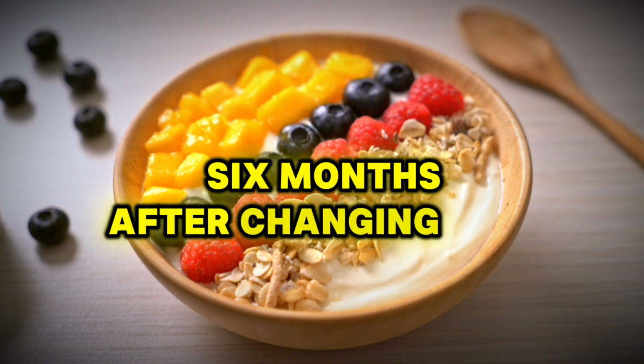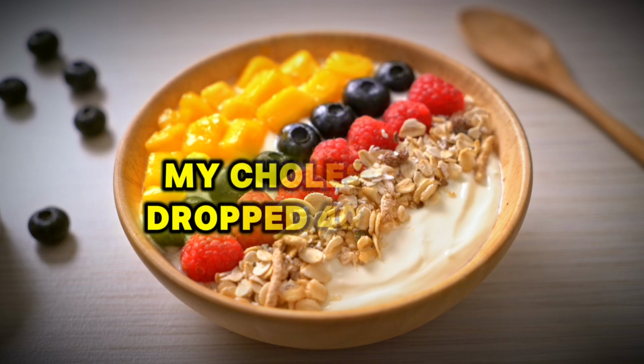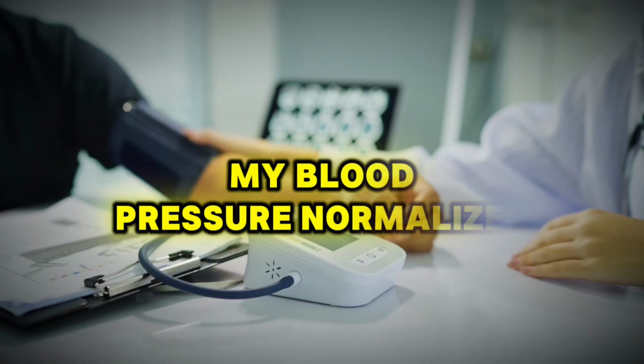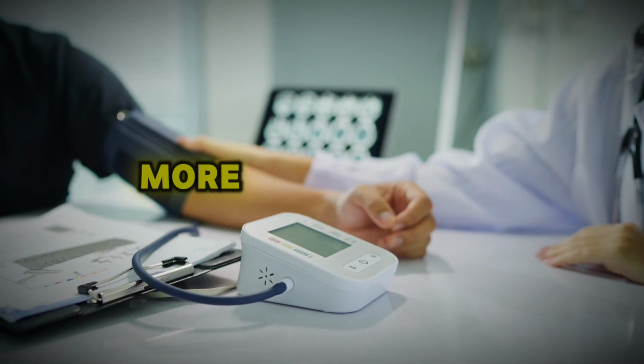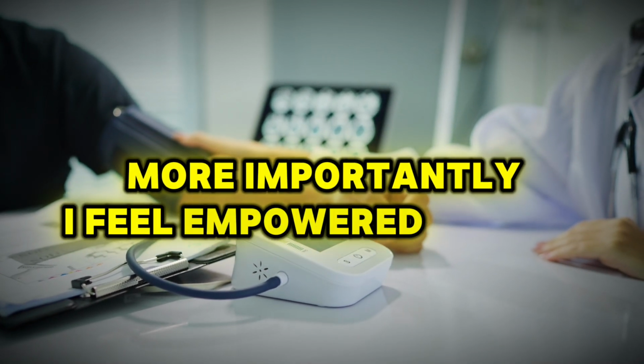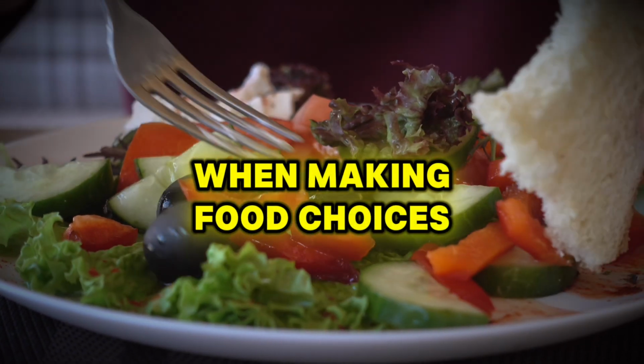6 months after changing how I shop and eat, my cholesterol dropped 40 points, my blood pressure normalized, and I lost 15 pounds without even trying. More importantly, I feel empowered rather than confused when making food choices.